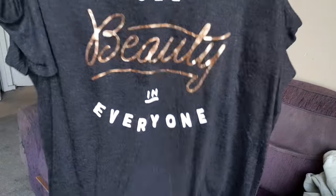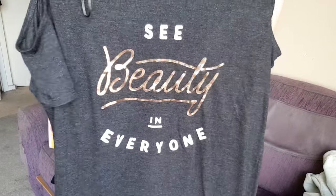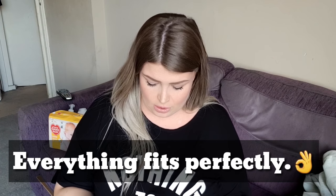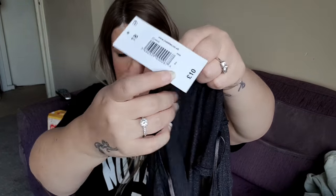So it's a long black cold shoulder like top. I just call it top, and it has this lace detailing on the bottom here. It's really nice and it's really stretchy and looks comfortable, and it's long, so you could wear it with leggings. Really pretty. I haven't tried anything on yet. I've literally just walked through the door. So I got an 18 in this, and this is £10 on Zooticket.